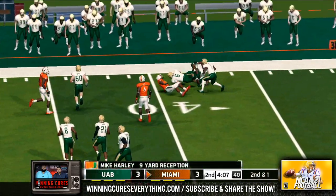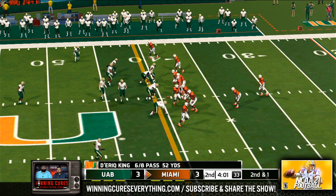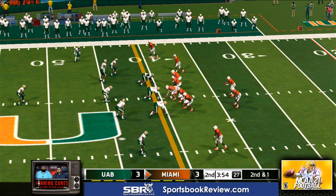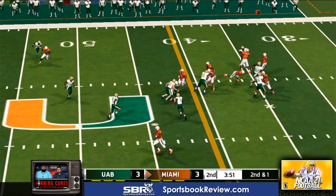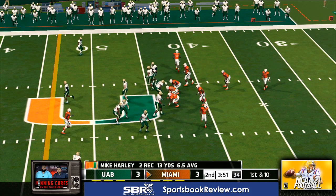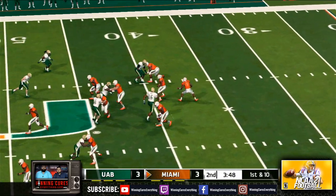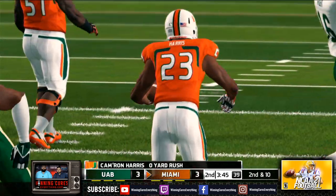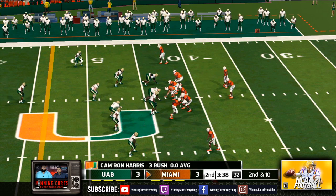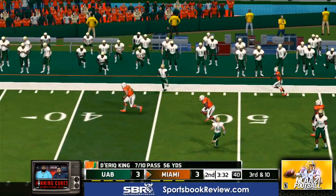He's got it with room to run. They'll bring him down at the 39-yard line. Hit and taken down. They go with a run, and he's taken down behind the line. Just throws this one away.